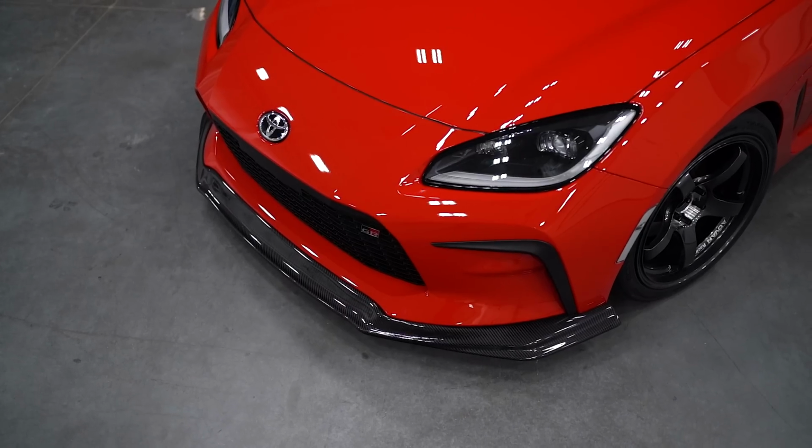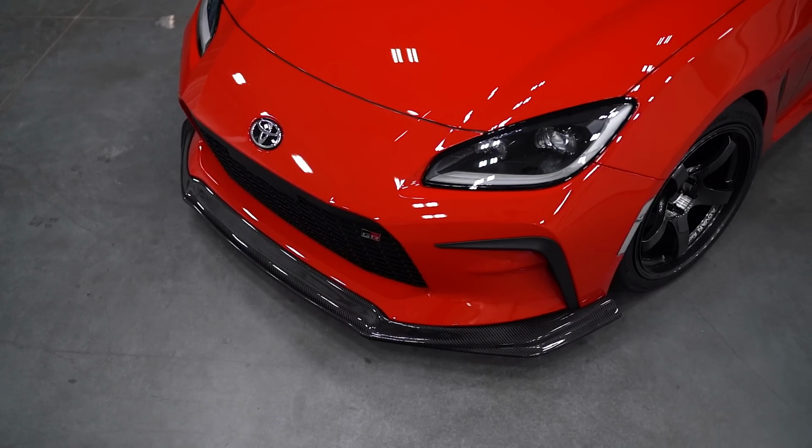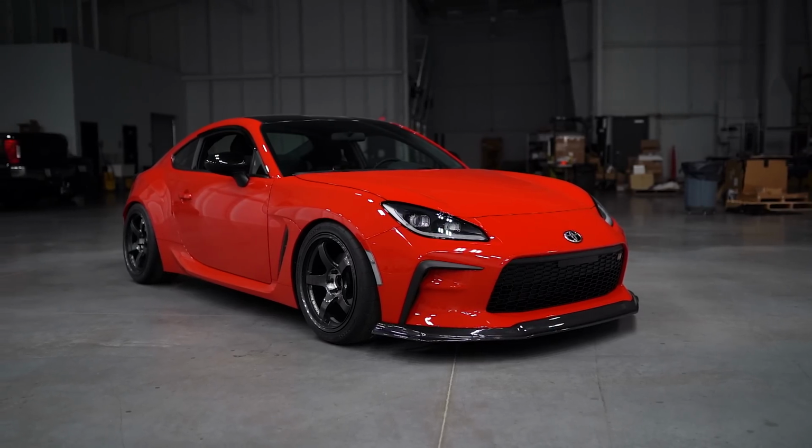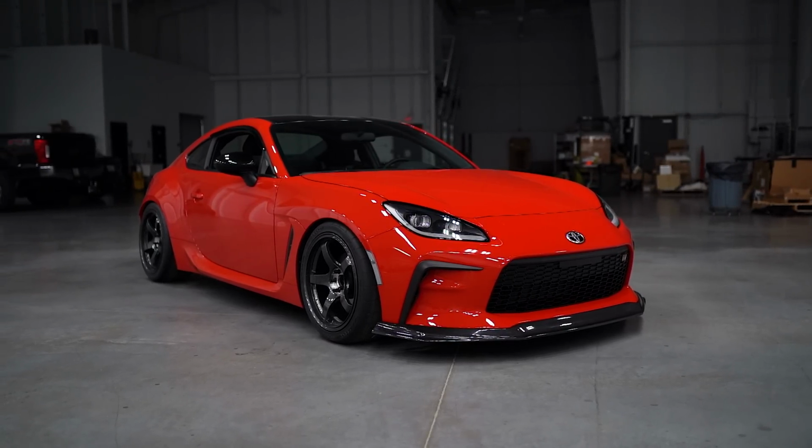I also really enjoy the Sayber Designs carbon fiber front lip. The GR86 is already aggressive as is, but once I installed that, it looked nuts. I do need to build some ramps for my driveway though, so I can get in and out without scraping. And then last, we have the AWE Touring Edition exhaust.